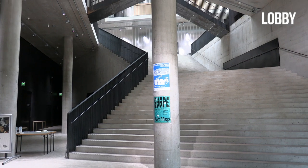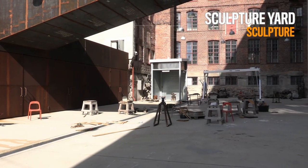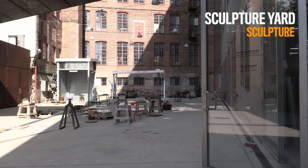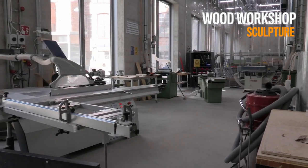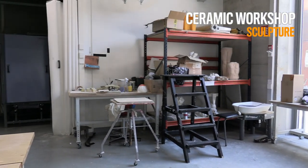In the foyer, the structure of many stairs begins. The large outdoor space of the sculpture yard allows students to work freely with stone. In the wood workshop, there is equipment for versatile woodwork. Clay can be thrown, shaped, and fired in the kiln.